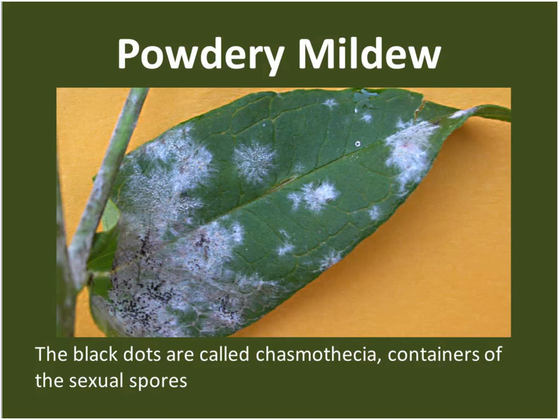Powdery mildew can form a second kind of spore, just like the downy mildew can form a second kind of spore. Its spores look like little black specks on the surface of the powdery mildew that shows on the leaf. And those little black specks are not spores themselves, but they're spore cases. They're containers that hold spores within them. And they would be there on a fallen leaf if you were outdoors and a plant had died the previous season. In the spring, spores would be released from these little chasmothecia that would be on the fallen leaves.